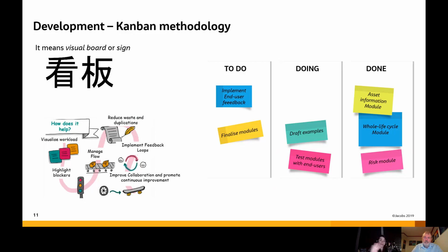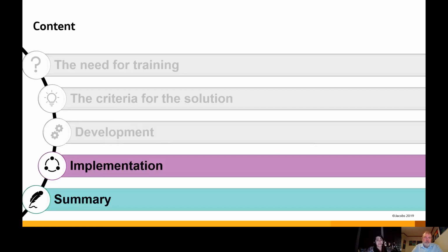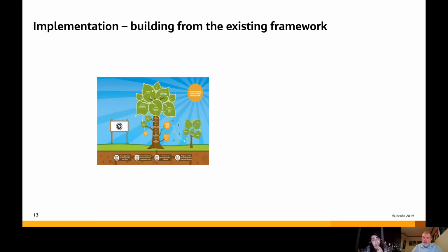So it's like a journey that we took with the client and with the end users. A few asset managers worked with us to really implement the feedback and make sure what we were doing was meaningful for them. So let me tell you a little bit more about the implementation.